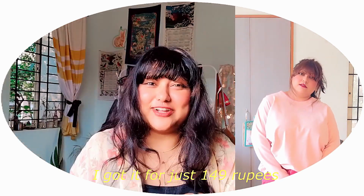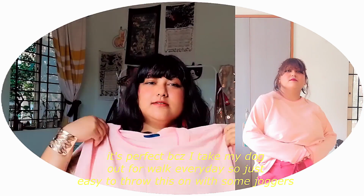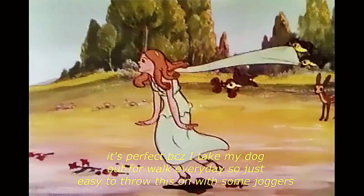So I got it for 149 rupees, you guys, just 149 rupees. Imagine, the quality is so good. This is so stretchable, and it's like those polo shirt kind of material, but it's not hard, it's soft, if you understand what I mean. So it's perfect because I take my dog out for a walk every day. Just throw this on with some joggers and good to go.